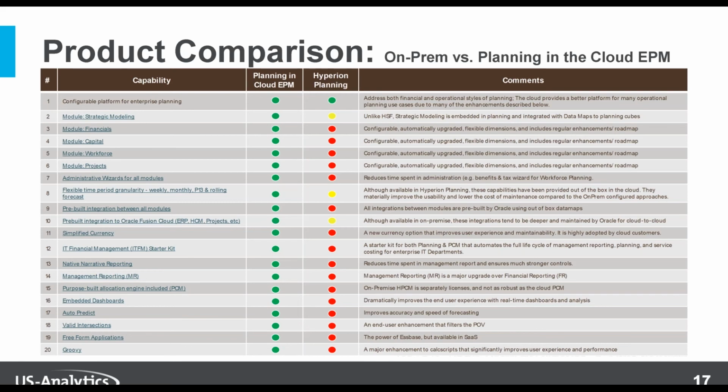Obviously, I won't go through this line by line, but this just shows you how many differences there are now between EPM Cloud Planning and the on-prem version. And if you sign up to get the deck after this, you'll be able to read through this in more detail, but this list just continues to grow with every quarterly release.